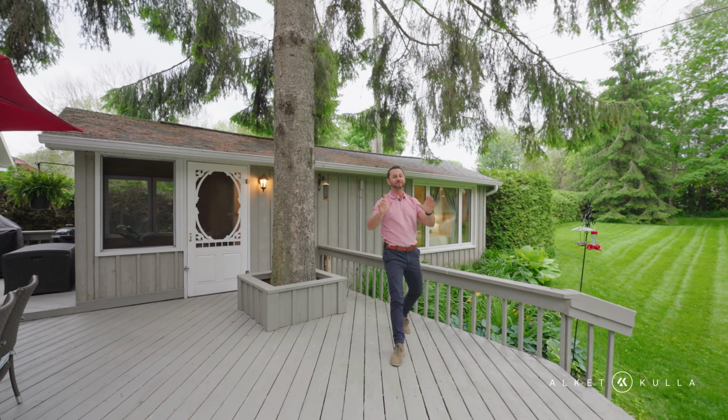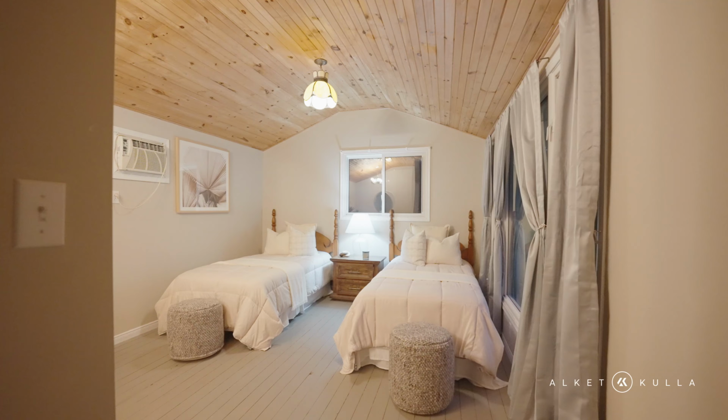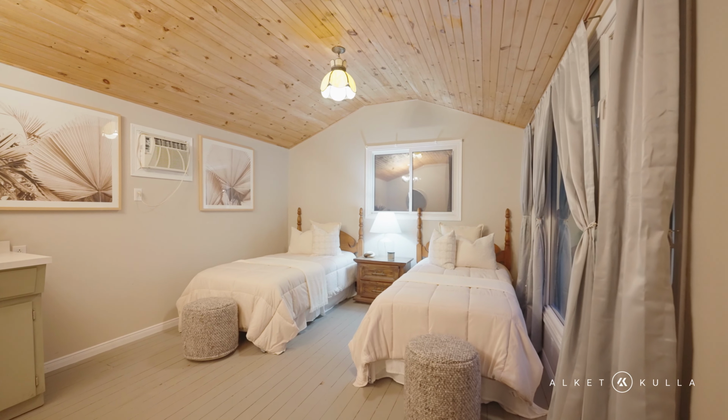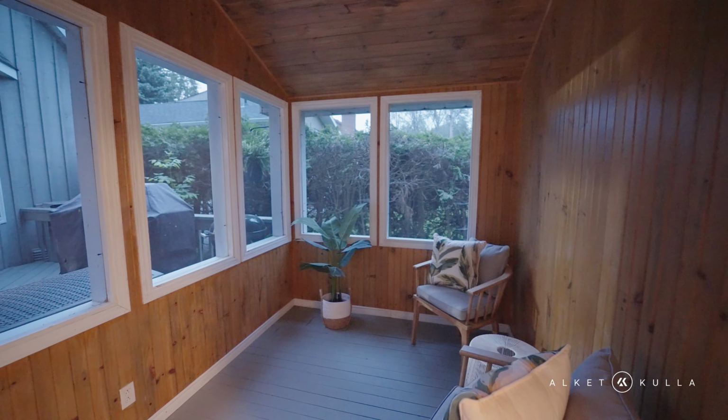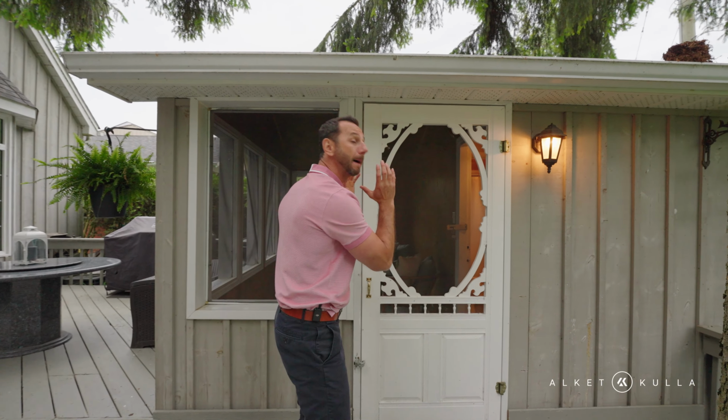Guys, the surprise I mentioned in the beginning is this. This is a bunkie. You have a living space bedroom, a small kitchenette. You've got a 4-piece bathroom, a screening room. This is ideal for your guests to stay over when they come to visit you, or your grandkids when they want their own space. This is perfect.